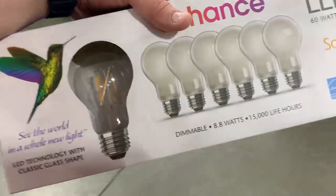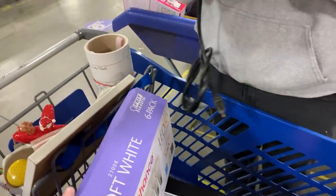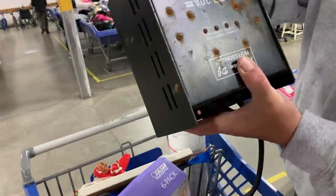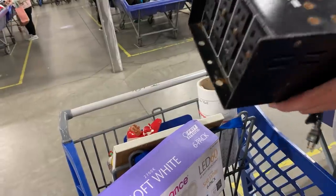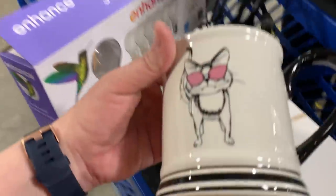Let's see these light bulbs, maybe, because these are cheap. What'd you find? These are for DJing, they're light controllers. They're very expensive. You basically have all your DJ lights plugged into these, and then you have an input and output to control the lights from like a touch panel. And this is like the power pack. It's kind of rusty. I know.